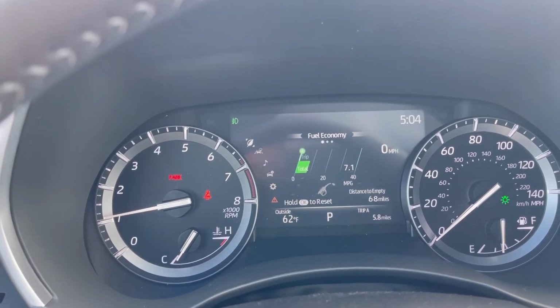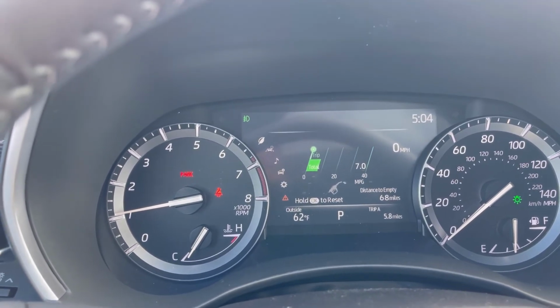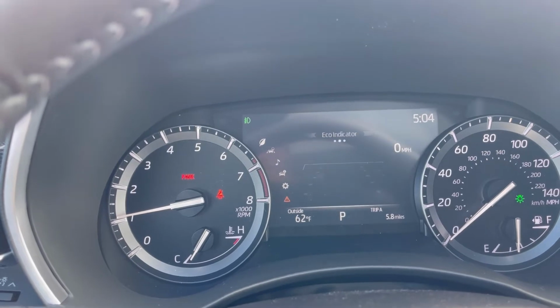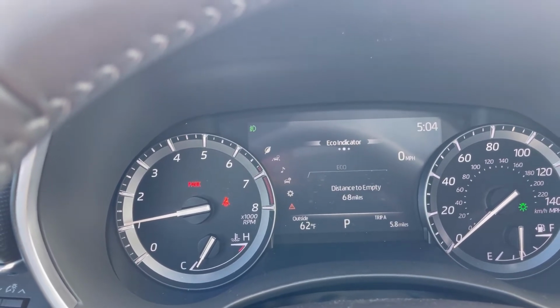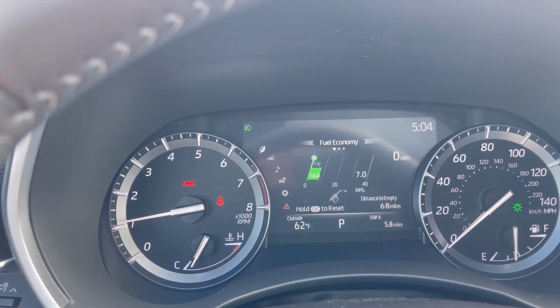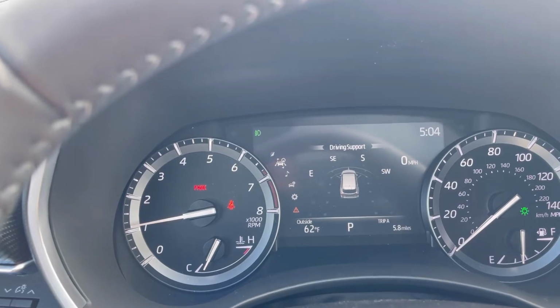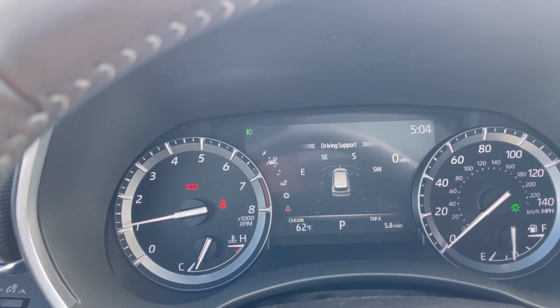It says right here is known as our Eco Screen. It's going to give us average fuel economy. This thing has 5.8 miles on it, so it doesn't have really any average fuel economy. Distance to empty, your digital miles per hour, again distance to empty. Coming down here, this gives us our compass coordinates here and driver support information.